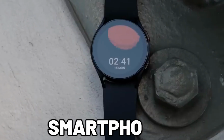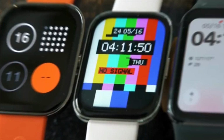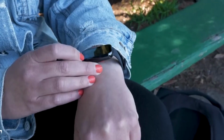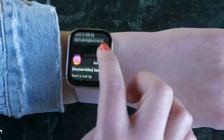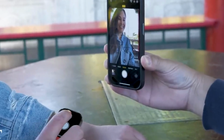Think of it like smartphones. 10 years ago, you had to spend $700 to get a decent phone. Today, even a $200 phone can handle almost everything. Smartwatches are now going through the same shift. And that's why budget smartwatches matter in 2025. They're no longer a compromise, but a smart purchase for most people.